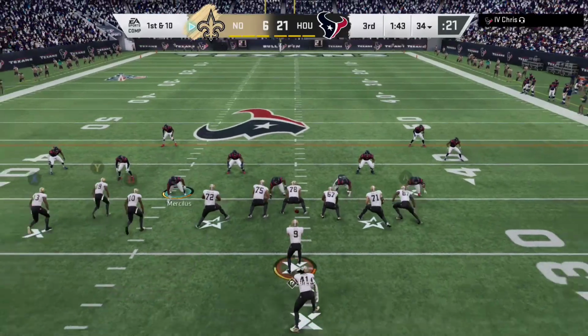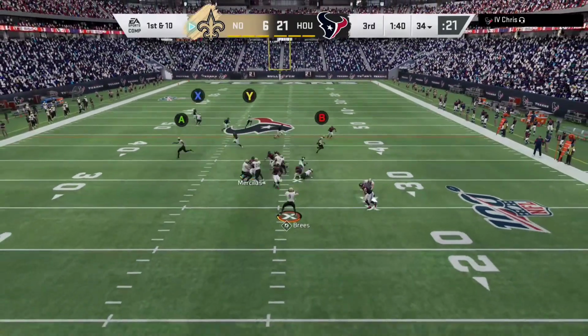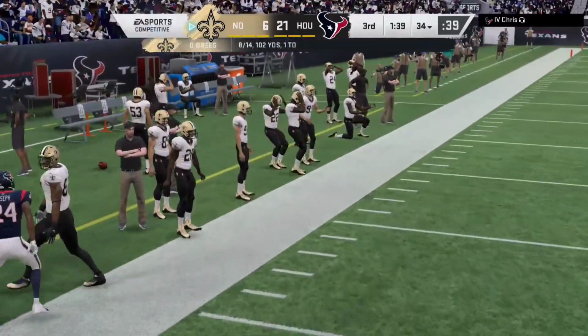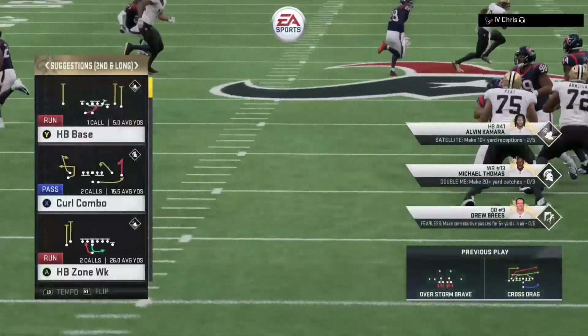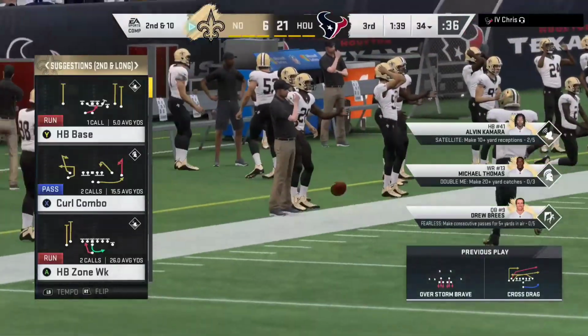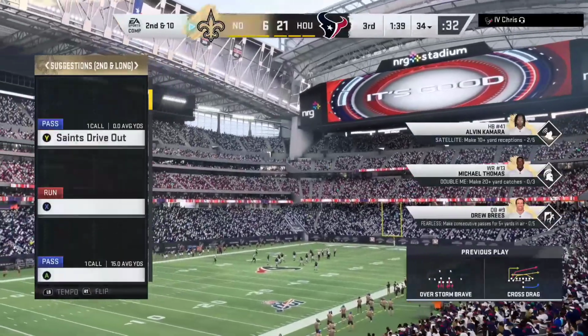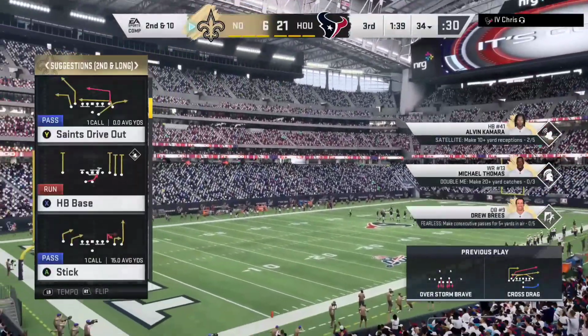From the 34 now, here's 1st and 10. Now Breeze. And this one's incomplete. Jared Goff, the tight end, was the target. And that'll bring up 2nd down. You know, despite the scoreline, I think they've got to like where they are here. They're on the road and just one big play away from getting right back in this game.